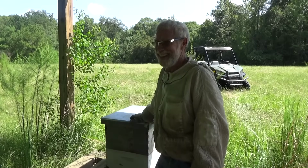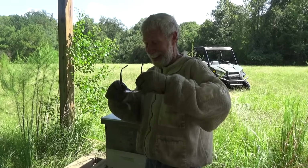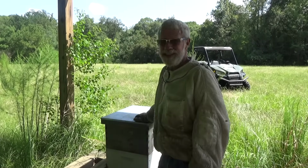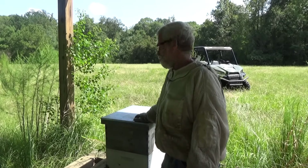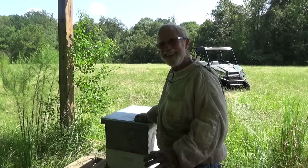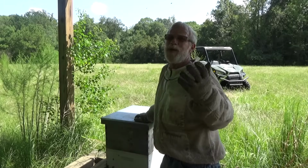It is hot out here, and look how my glasses are all wet, my eyes are all wet. It's hot out here, folks. But fortunately, I did not have to put a smoke on them. Gentle bees, great bees, and I'm really happy to see their progress, because it is progress. And hopefully, come December, these girls will be coming out of it, moving up, and we'll be splitting them in the springtime.